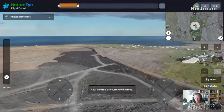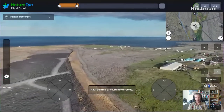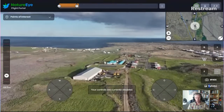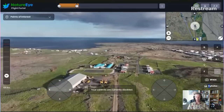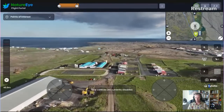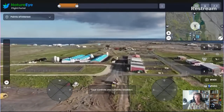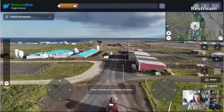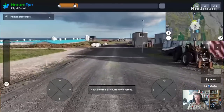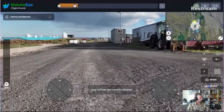So we'll let Johan take us back in, do a quick battery recharge, and then we'll go back out and do a little bit more flying, taking some photos. So you're able to take photos with this, and then those photos get uploaded and you can keep those later. A nice sunny day in Iceland, but not the best lighting conditions for looking at some of the lava. So we'll land here, let Johan switch out the battery, and then we'll go from there.